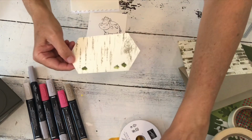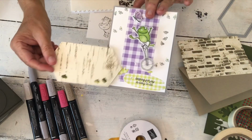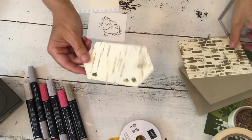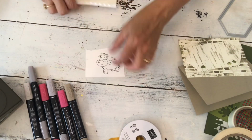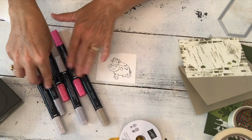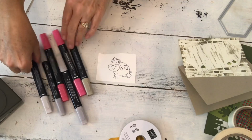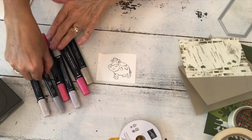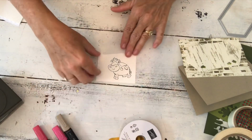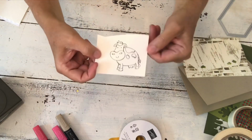Which again, with this, I pulled in some of the lily pads that were in the dies that went with the frogs that not very many people got. And then with this, I did red, crumb cake, and gray granite, which is my very favorite of the Stampin' Up! colors. I know people think I'm weird because it's my favorite color. And then you're just going to cut her out.